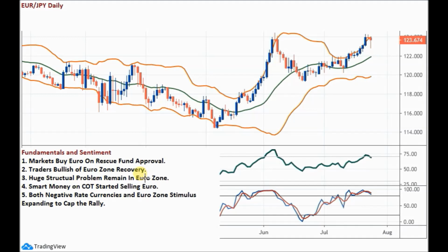Many are looking for the eurozone to have really good growth next year. It can't, because of the huge structural problems that remain in the zone, with Spain, Italy, Portugal, etc., still in deep trouble. The money being allocated by the Rescue Fund is not enough. You're not going to see good growth in the Eurozone, but the market is discounting it, so it's kind of in the price. We've seen smart money on the COT starting to sell the euro hard, where speculators come in to buy. So we take that as a warning that the euro is overpriced.